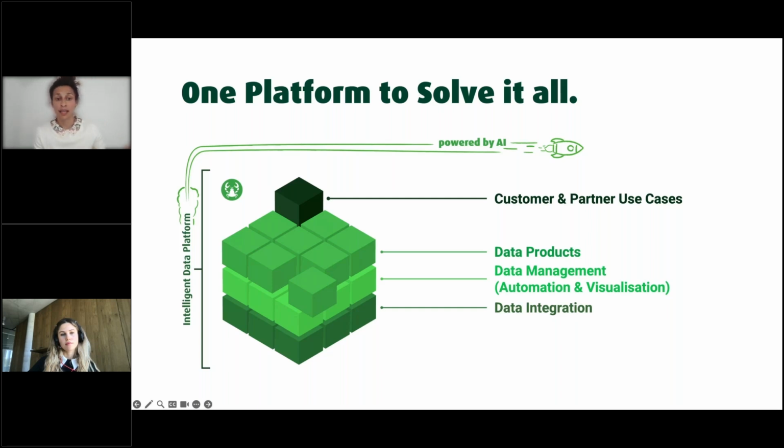But the next layer on top of the data integration is the data management layer. What are we doing here? Here we offer our tools to actually visualize and automate the data you already integrated. Because some of you just need to see it in a nice customer portal view, but some of you also need to automate it, or even integrate it in your processes or automate your processes.